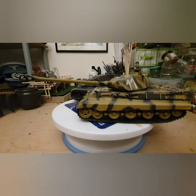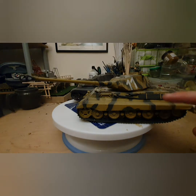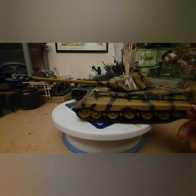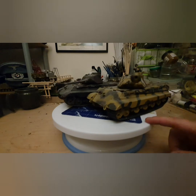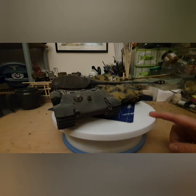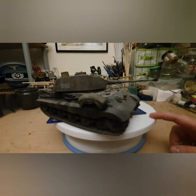So overall, we'll get back to actually the models since that's what the video is about. Forces of Valor did two. We have 332 and Sierra 11. Obviously Sierra 11 doesn't actually have the S on it, but that's what it was designated as, Sierra 11. Both were based in Normandy, and they did, depending on how you want to look at it, a pretty good job.